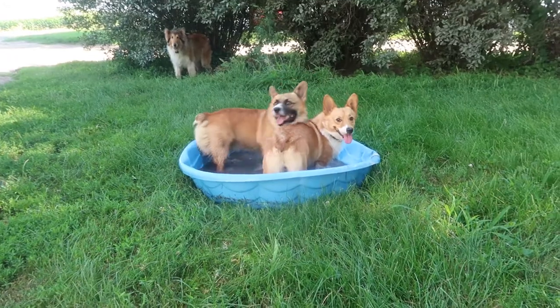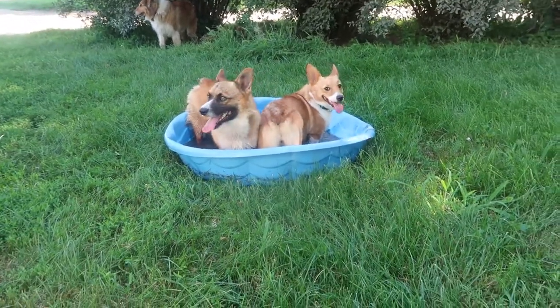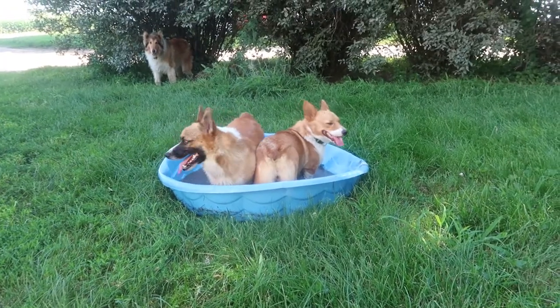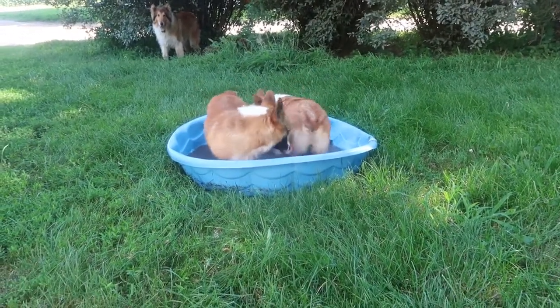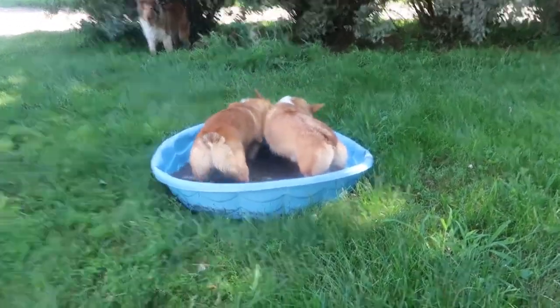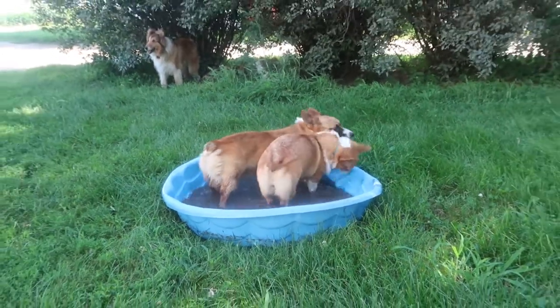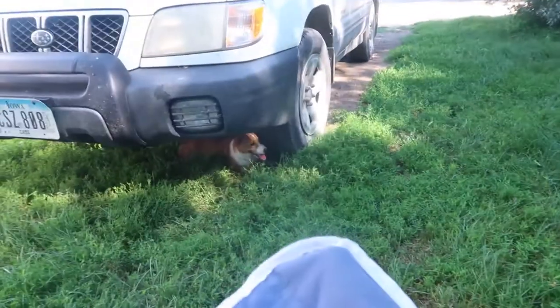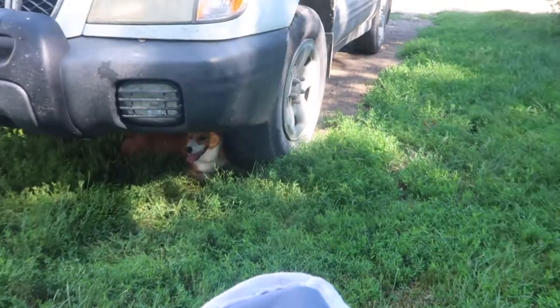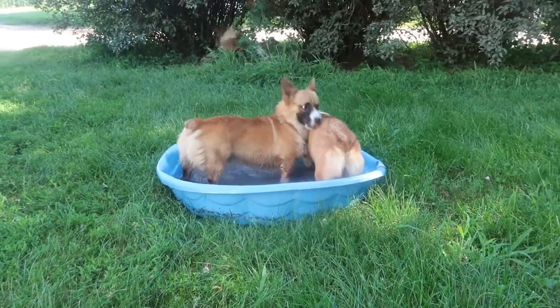Well, guys, I think it was successful. The doggies like the pool. It is very muddy right now because they have been walking in the driveway and getting all muddy. So, as you see, it's all muddy, but they're having fun, so yay! Cleo's under there, watching. Oh my goodness.